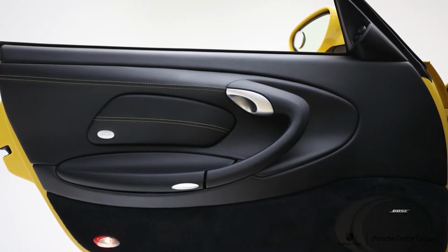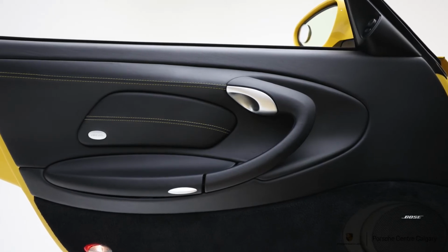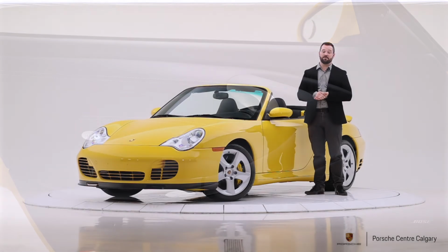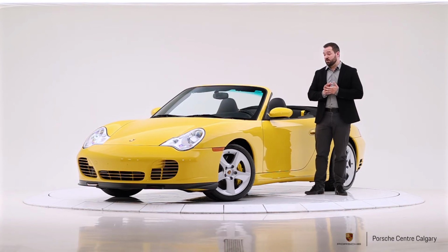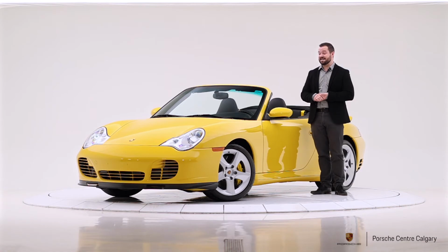Really nicely optioned. When it came in, I was shocked at the condition. It was clearly very, very well taken care of. We purchased from a collector. We've purchased a couple of vehicles from this individual now, and every time I'm wowed. They take very, very good care of their cars. So when we took this one in, we still put it through our inspection, of course, and reconditioning process, but it really didn't need anything.